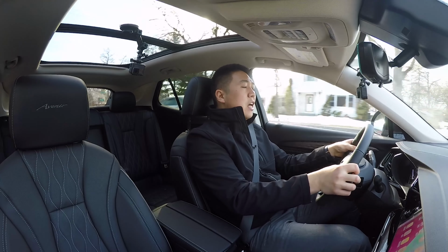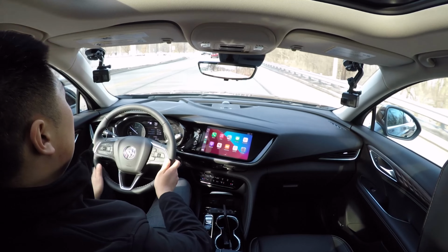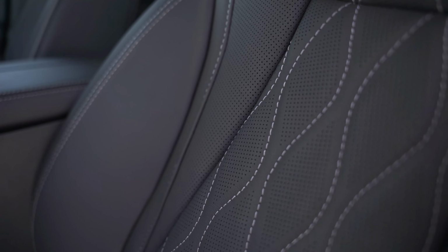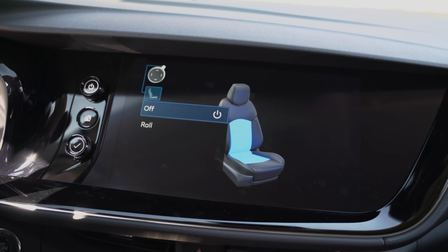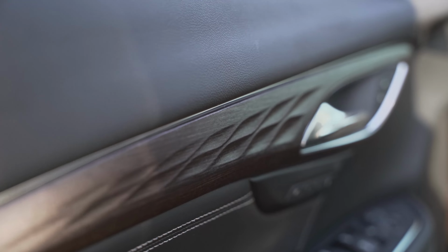And this being the top tier Avenir trim, we have a lot of premium luxury touches inside. Perforated seats with this nice leather cross stitch too, cool pattern there, heated and cooled front seats, and basic massage seats up front. It's nothing crazy fancy, but it's still nice that it's got massage functionality. Also this interesting textured wood on the doors too, panoramic sunroof.